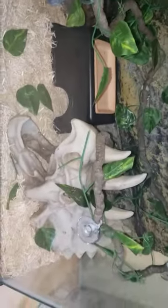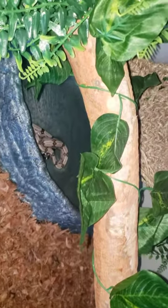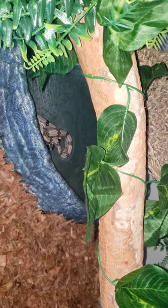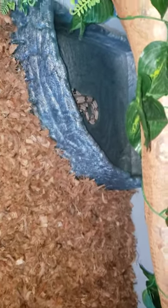And of course, we've got Porky. Where you at, Porky? Porky is probably dug up under the substrate, because that's what he loves to do. He gets his own little video later. But this guy, oh man, he is so gorgeous. I haven't had a boa for about 8 years, and I've been wanting another one.